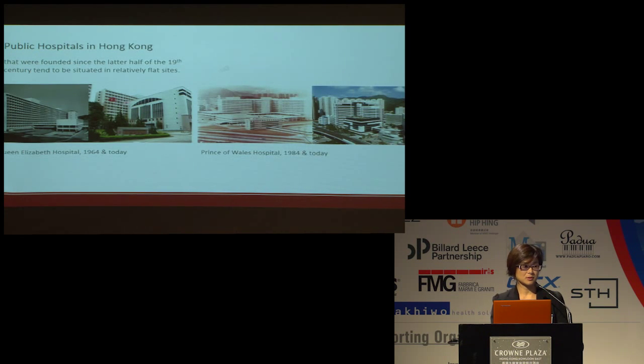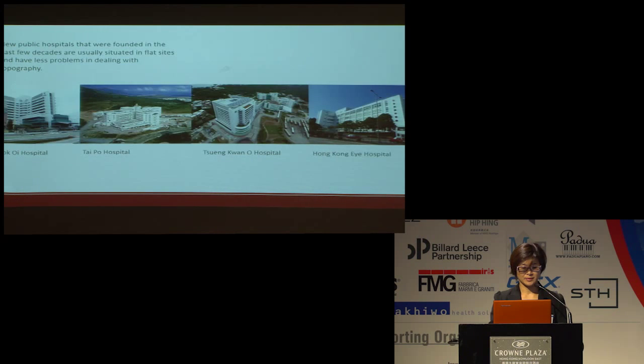As for the public hospitals in Hong Kong, those founded since the later half of the 19th century tend to be situated in relatively flat sites, like the Queen Elizabeth Hospital and the Prince of Wales Hospital. The newer ones, like the one Kenneth just introduced to you in depth, are usually situated in flat sites, and they have fewer problems dealing with topography.